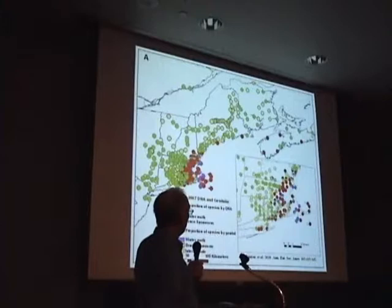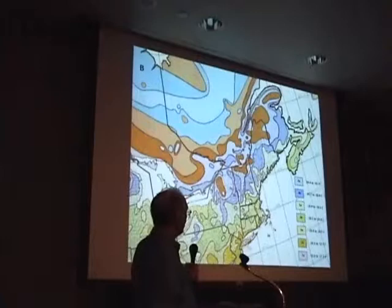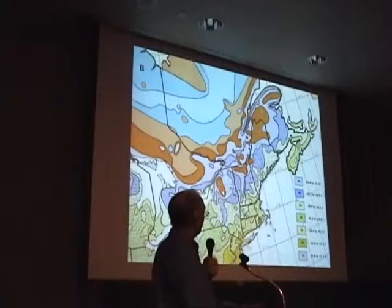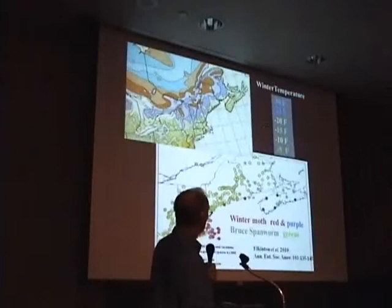The distribution of winter moth matches very closely the winter temperature zone, the plant cold hardiness zone shown here. We know the winter moth were in Nova Scotia, and I was very amazed to find out that Nova Scotia has winter temperatures very similar to ours. Even though it's far north, with a spruce-fir forest, the winter temperatures are very similar to Massachusetts. Right along the coast of Maine, you have this band of warm temperatures associated with being near the water, and that matches the distribution of winter moths very nicely.